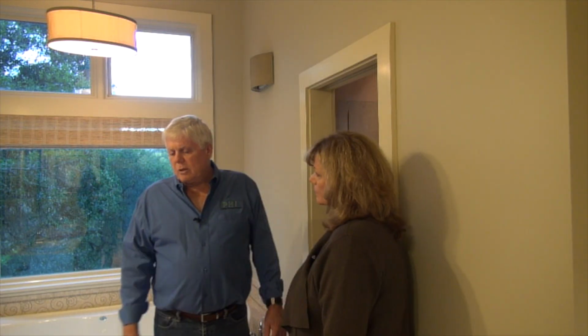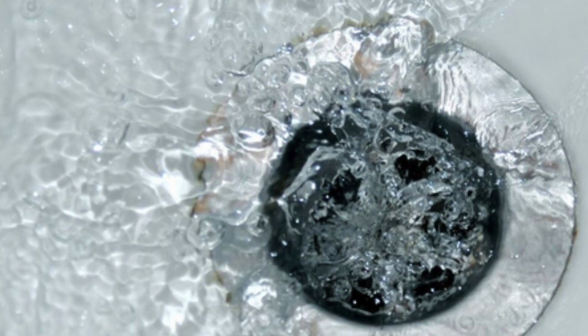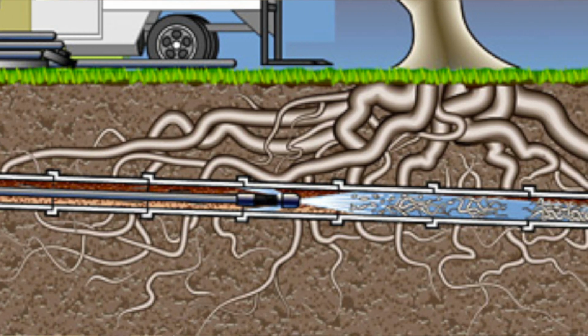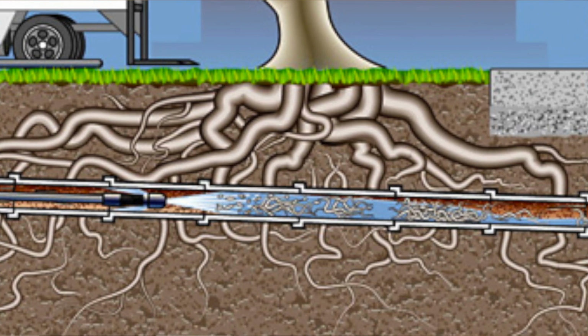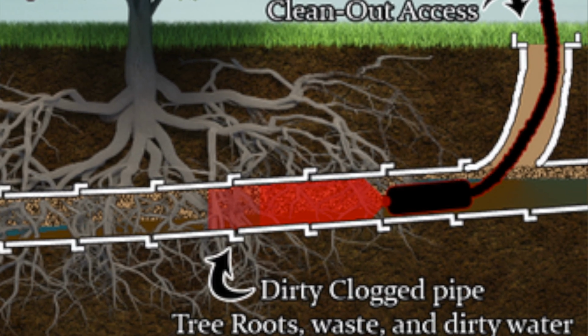One of the things that I see a lot in home inspections is the drains. They back up a lot. In older homes, I recommend to have a plumber come in with a video camera and check to make sure that all the sewer lines going out to the street are not broken, or if there's any roots or there's any blockages in there.